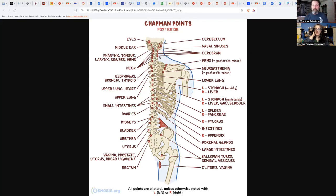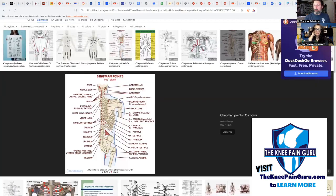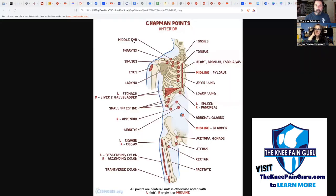It's funny, I didn't even think to look on the posterior chart. I just did the anterior. Sure. And so I'm just pushing on this one because I found one spot that was kind of tender, and my eye feels like it's relaxing and opening up. That's amazing. This is the anterior points, because all Chapman's points have a posterior and an anterior spot. I forget about that all the time.